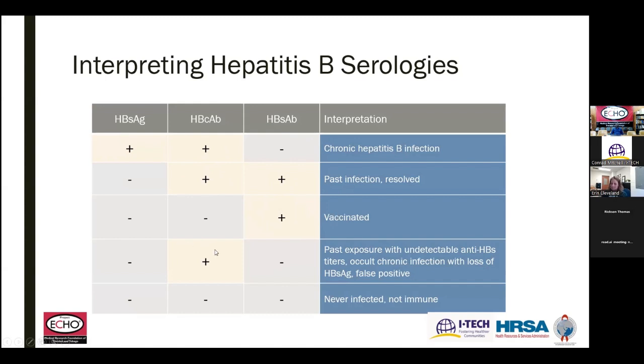An isolated hepatitis B core antibody can mean a few things. Most commonly, this is due to past exposure or cleared infection with waning of surface antibody titers over time. So in some individuals, over time, the surface antibody can disappear. Less commonly, this could be due to occult chronic infection with loss of the surface antigen. Usually people in that setting have very low DNA levels. And then finally, it could be a false positive.